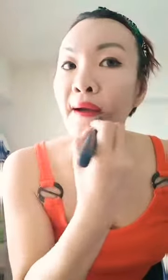Sometimes I would cheat by putting a bit of powder, so the lipstick is much more defined. You can put your foundation if you want to. Ta-da! So this is how I do it. And then if I'm in a hurry, I will skip my mascara.